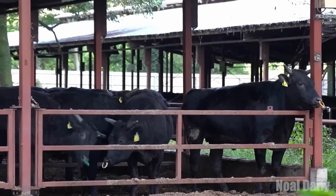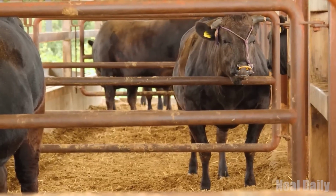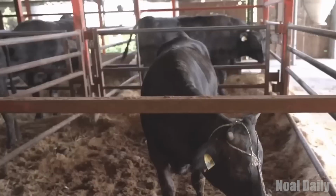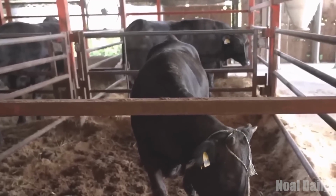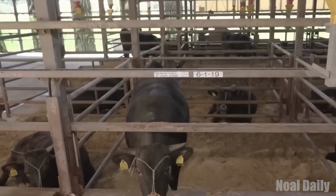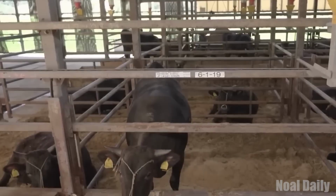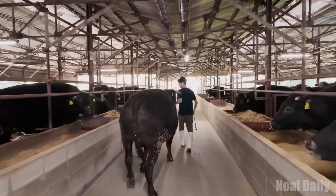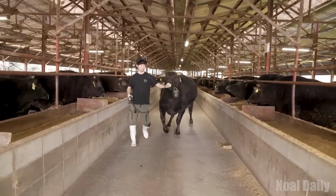To reduce stress, farms are built in quiet, rural areas. Cows are separated if they don't get along, and soft music is sometimes played in the barns to create a calming atmosphere. The result? Healthy, relaxed animals that produce perfectly marbled, high-grade meat.